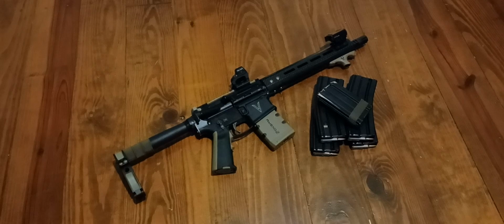There are a myriad of videos on YouTube about what is the ideal SHTF WROL weapon. This is my interpretation. What we have here is a custom V7 ultra lightweight lower that I built myself.